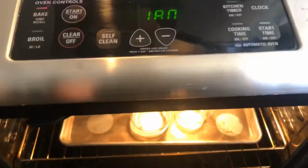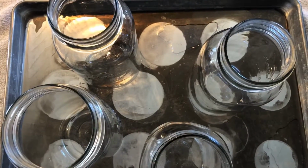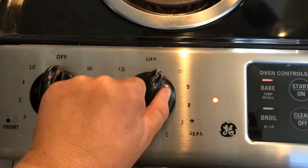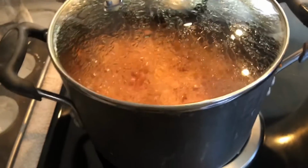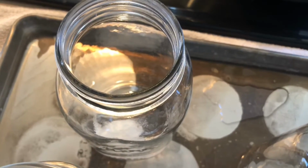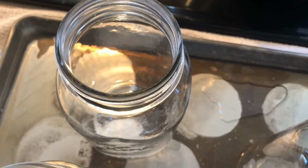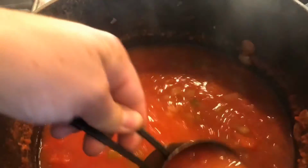Remember to stir it. Remove your jars from the oven. Turn them all over, use a pot holder because they're hot. After 10 minutes, turn off the heat and remove the pot from the heating element. Add half a teaspoon of citric acid to each quart jar, or 1/4 if you're doing pint. Get your funnel on top and start scooping those veggies in.